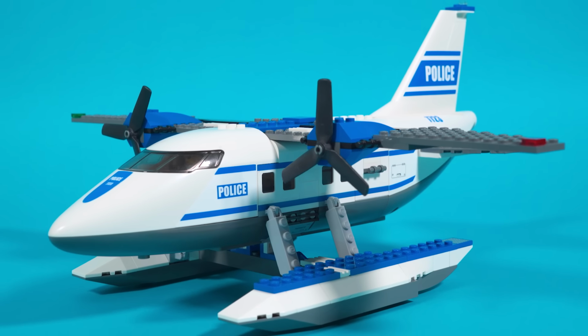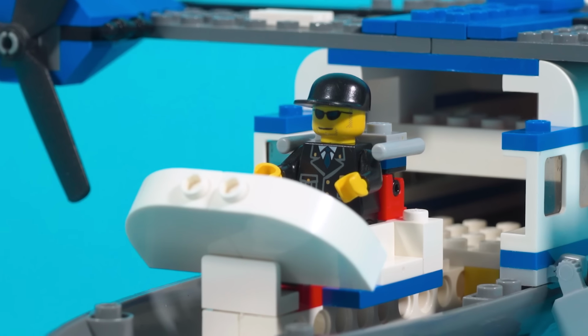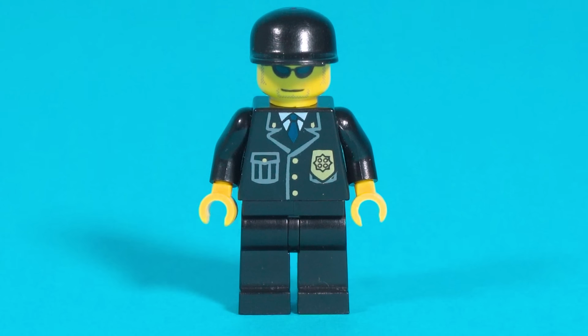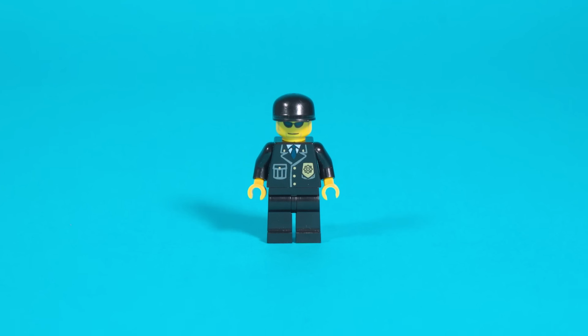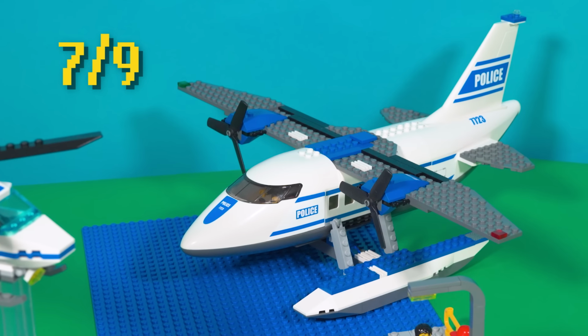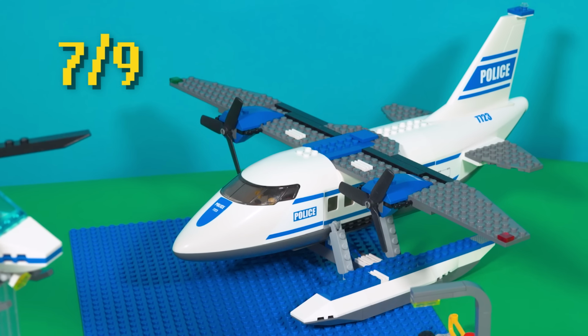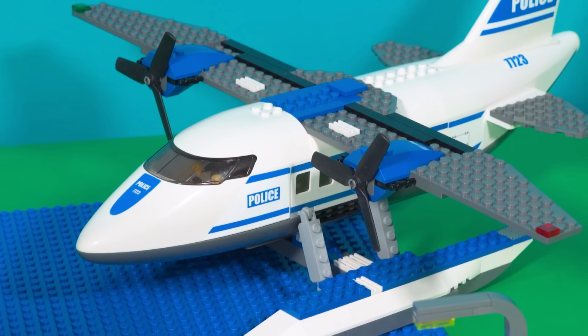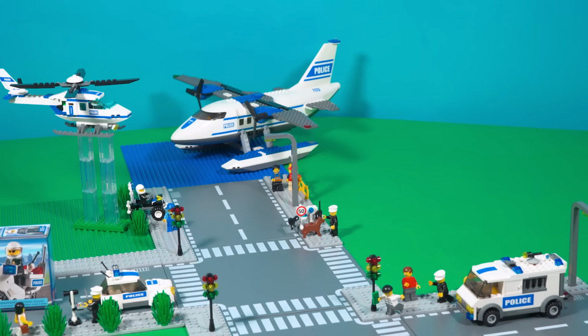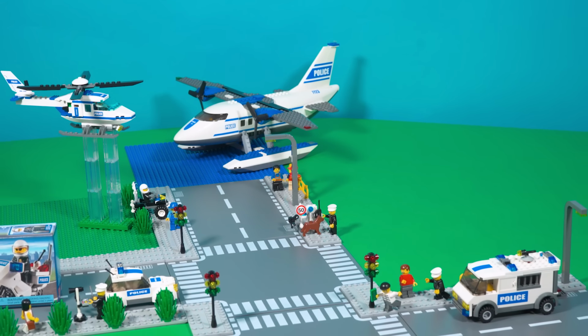Before we place it in the city, I did want to take a closer look at the singular minifigure included in this set. This dripped out officer with a black cap and shades is such a vibe. The exterior look of this plane is really cool. As an adult, it's one of my favorites in this lineup, strictly based on looks, but I could definitely imagine the disappointment some kids may have had, given that there's not much you can actually do with it.